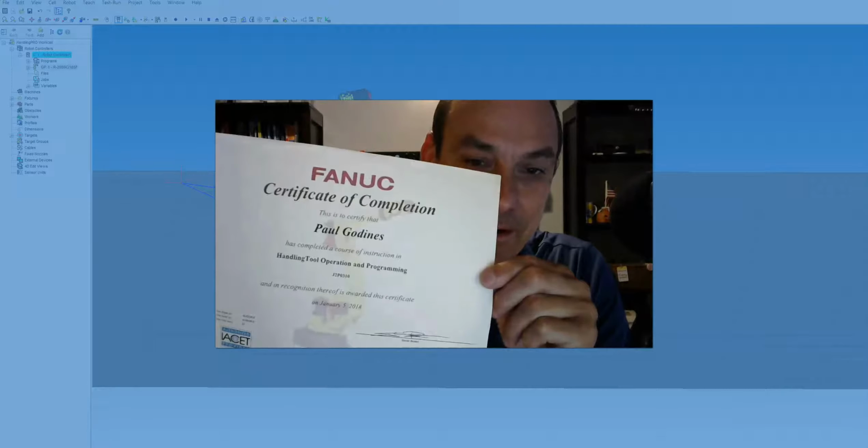So I took a Fanuc Robotic programming course. I forget, somewhere in Ohio, I think is where the training was. It's been a while back. Actually only a couple of years ago. Anyhow, I took the Handling Tool operation and programming. Got my little certificate right here. All right, so I thought you guys would like to see that.